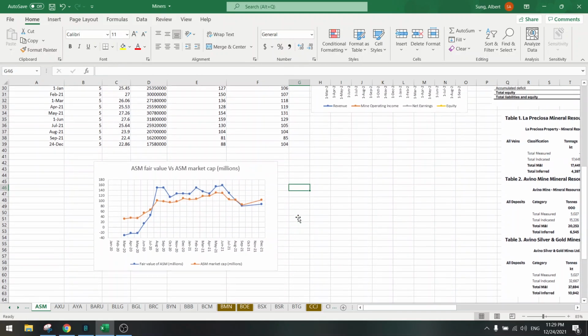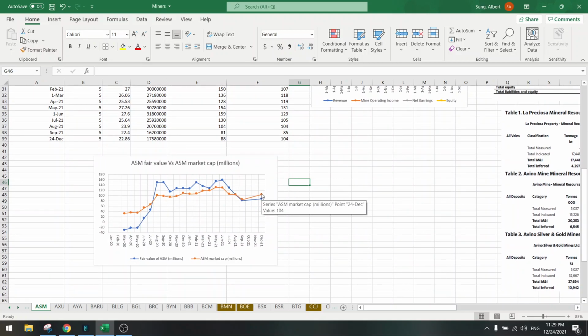Based on its current earnings, however, the market cap is overvalued compared to the earnings if you only count their current production, not the future production. But the future production, I think we need several years to get that in production. So I think Avino is about fair value. We have a little bit of upside due to La Preciosa, but on the other hand, the earnings are not that high yet. So yeah, I would give it fair value right now.